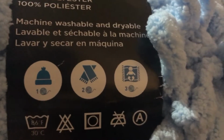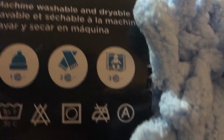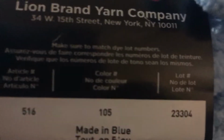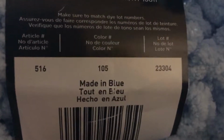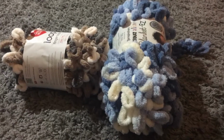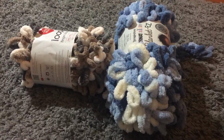They give you a quick guide. 1 ball makes a hat, 2 balls makes a scarf, 3 balls makes a small blanket for a child. I'm going to assume a baby. This color is made in blue. And they say that they have 3.5 ounces or 100 grams, but they don't give you a yardage. So there's that. That comes to 3.5 ounces at $1.71 an ounce.